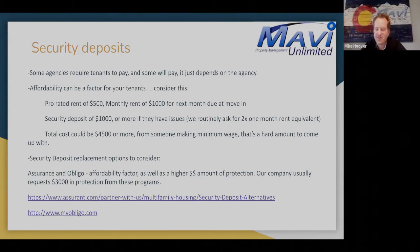Security deposits. Some agencies will pay security deposits on behalf of their tenants. Some agencies do just pay the rent, and it's up to the recipient to cover their own deposit. So affordability obviously can always be a factor.